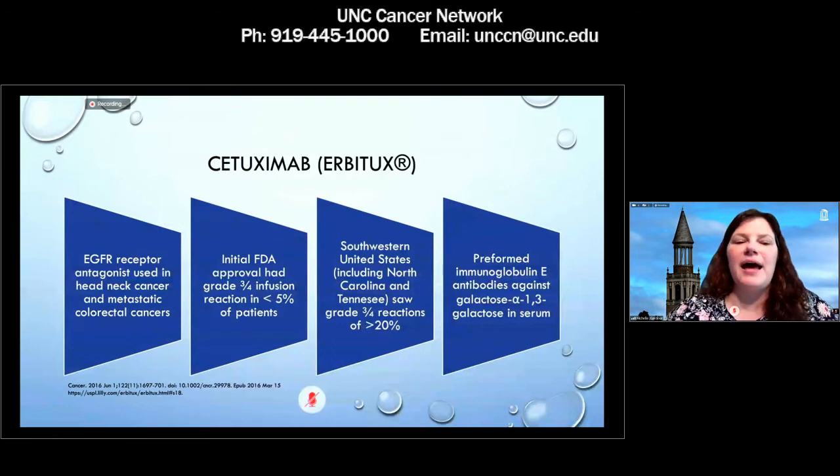Okay, we do this at UNC for all of our cetuximab patients. You do have to plan ahead for it. For us, it's a send-out test, and it takes 7 days to get the results back. So, you know, it has to be ordered and drawn and sent off at least a week before you want to give cetuximab.